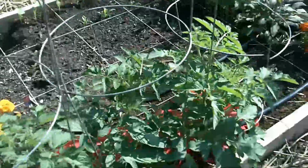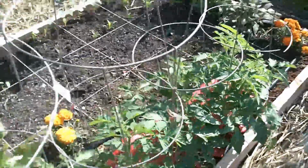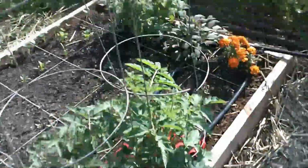And these are our cherry tomatoes. Doing really good. Finally caged them. This is gonna be the most tomatoes we've had. Actually, this is gonna be the most crop that we've had, period. It was just done wrong in the past.